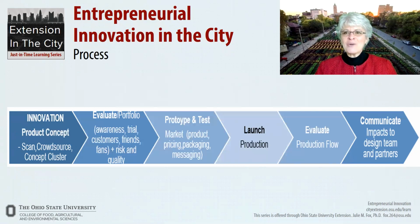So that kind of evaluation from that portfolio perspective, and then looking at prototyping and testing. And this is a very fluid process that looks at market factors. And so we look at the product pricing, packaging, and messaging from a customer's point of view and testing it out and making sure that we have a really thoughtful approach to that prototyping and testing. And then the launch, evaluation, and communication of impact.